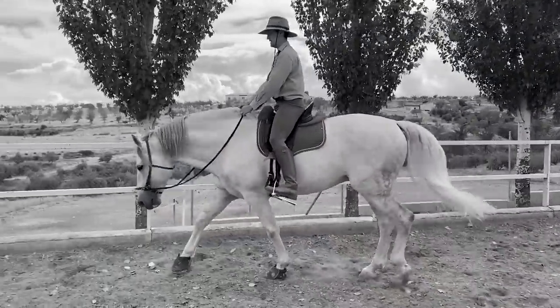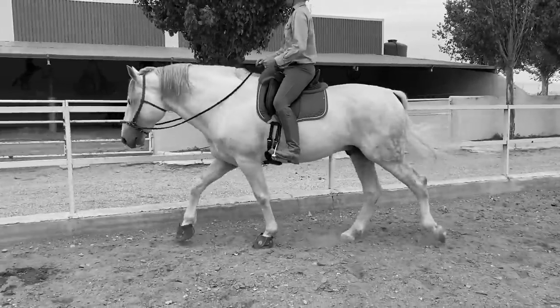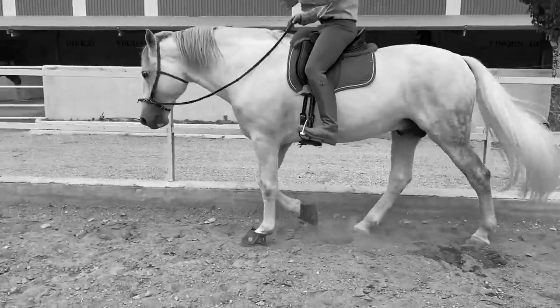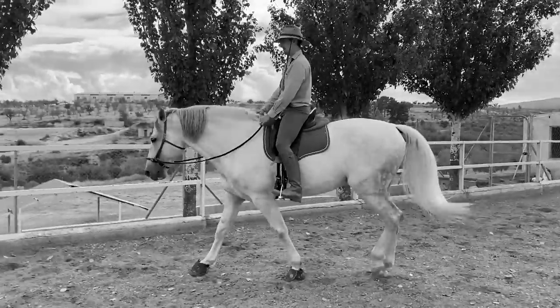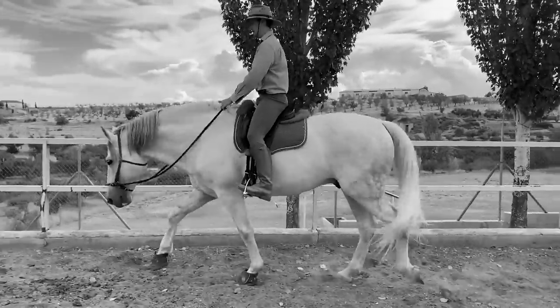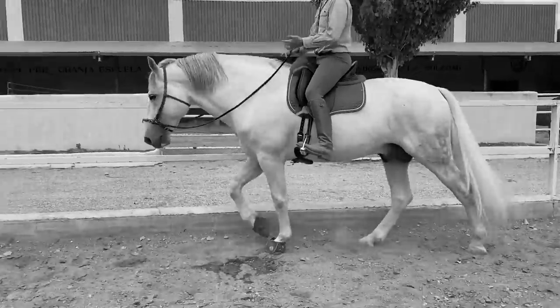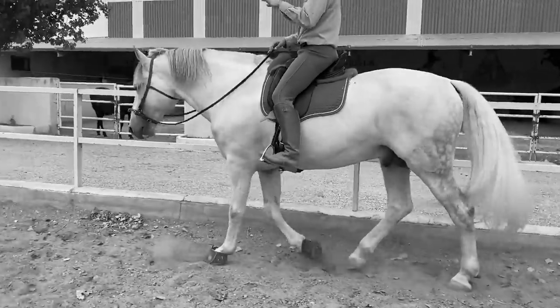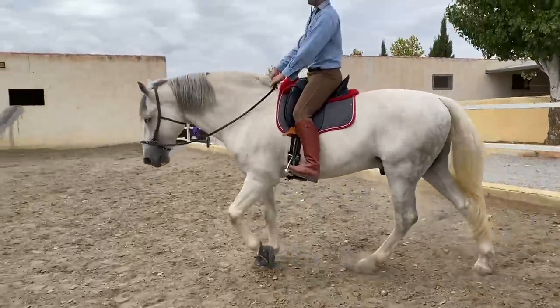This is how he was walking in the first saddle. And this is how he's walking in the second. You can see that his shoulder's a lot softer, his movement's less sharp. Let's have a look at it again. The first saddle, and then the second saddle. Just a lot more grounded and peaceful in his movement, which I'm happy to go with.